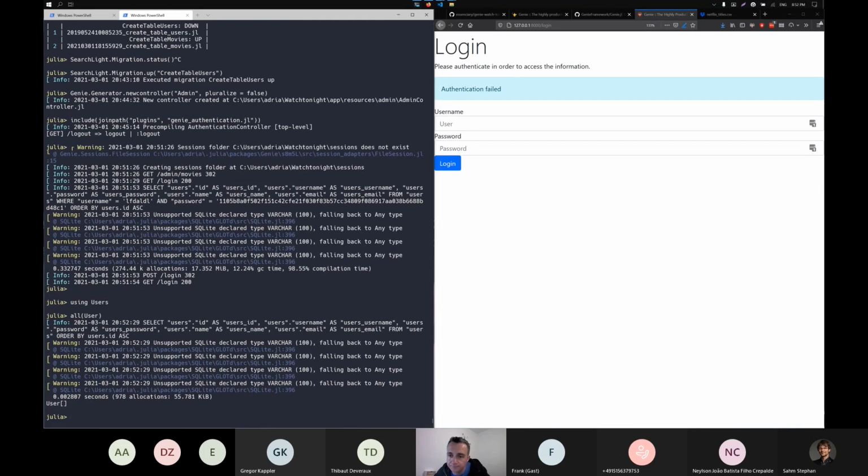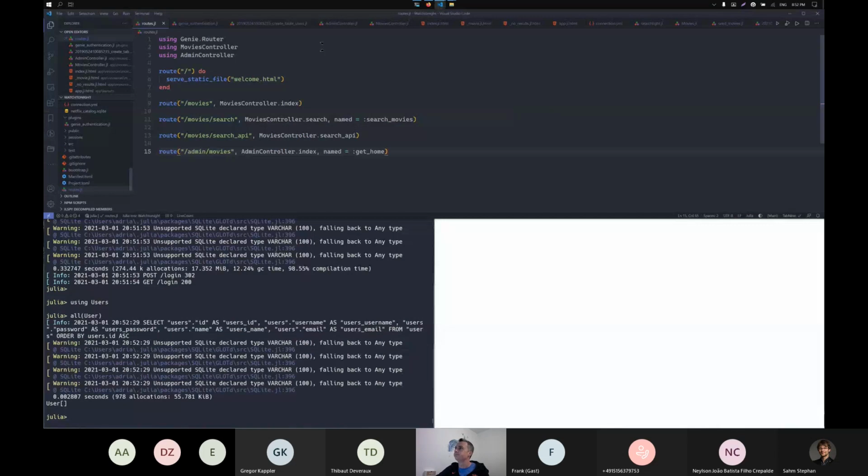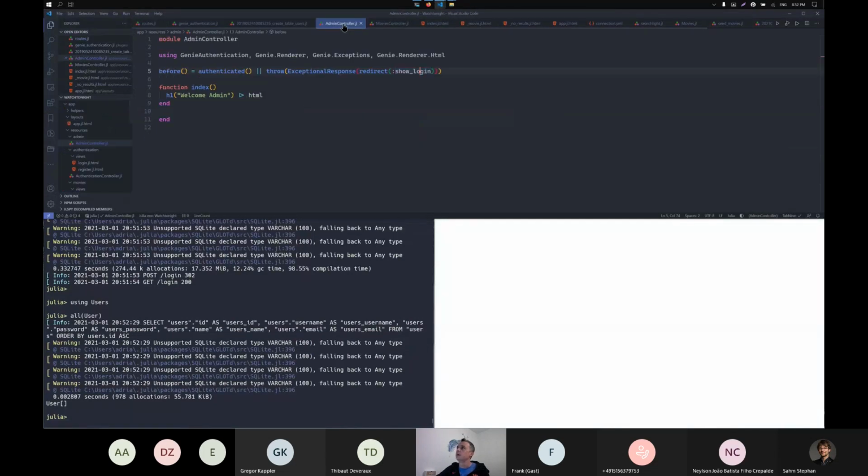The question: where do query objects, session cookie, live? How are they passed into before authenticated? Can authenticated also be called in index? So let's see. Admin controller.